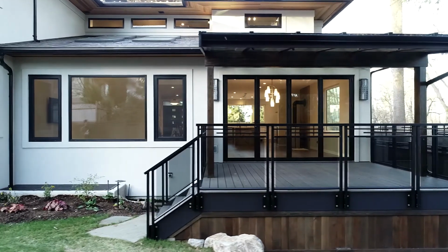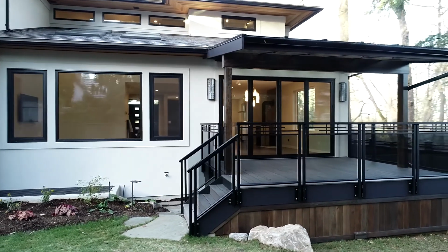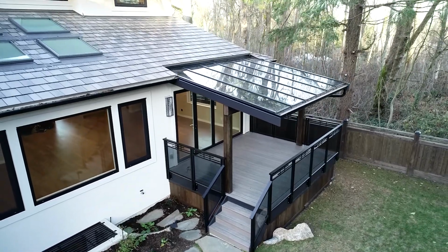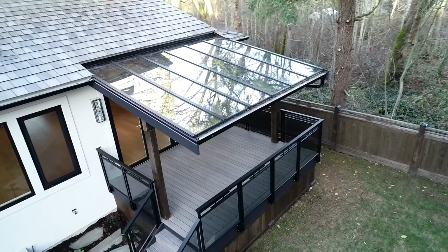On the back of the house, we have a patio covered in Trex decking, and we've done our signature, which is a glulam and glass covered structure to allow for 4-season enjoyment of the deck.